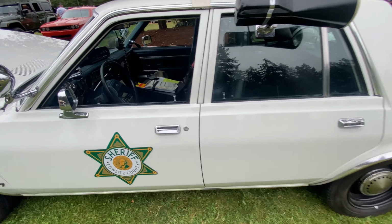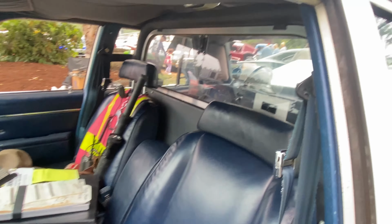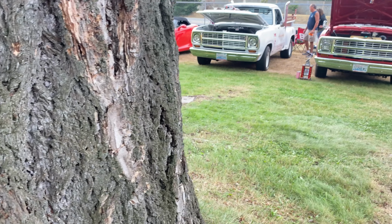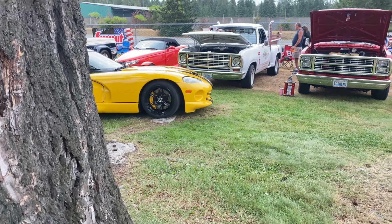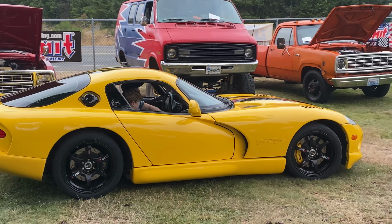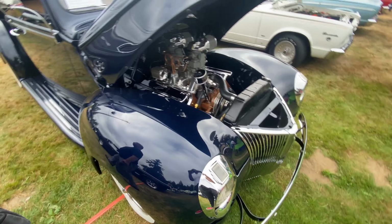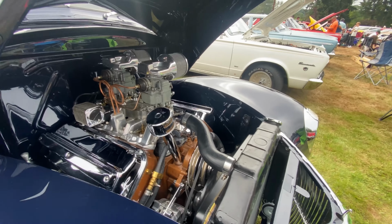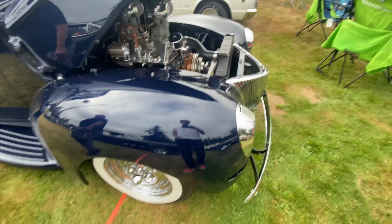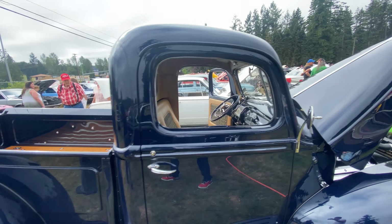You got all the old gear in there, too. Oh, this is legit. That's legit. That belt's so small. Got that Hemi in the Ford. Yeah, that's cool. He almost got kicked out.